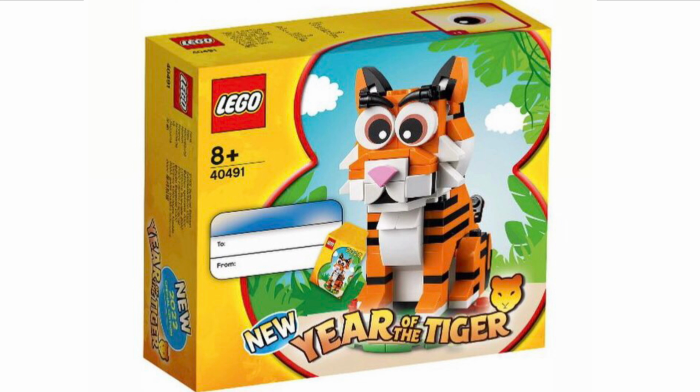Next up, we have a brand new Lego set that has been revealed as well, which is set number 40491, and this is the buildable tiger, which is recommended for ages 8 and over. You don't get any minifigures in the set, it's just a buildable tiger. Overall, I think it looks quite nice.